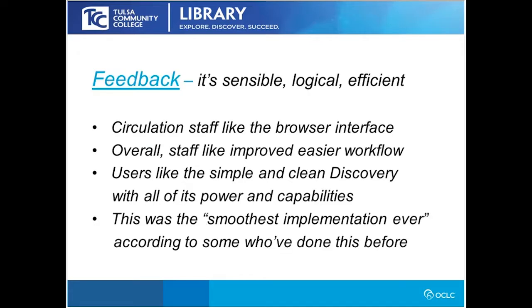Generally speaking, the system makes a lot more sense. It's more sensible, it's logical, and it's efficient. The circulation staff love it. And the cataloging staff, it makes things faster. You don't have your own database. That is true. It is the WorldCat Master Record. You do have local bibliographic information, and there are many fields that are allowed in that, and that is just yours. And, of course, your local holdings information, and there's quite a bit you can do with those kinds of fields. The circulation staff really like the browser interface and generally like the easier workflow.